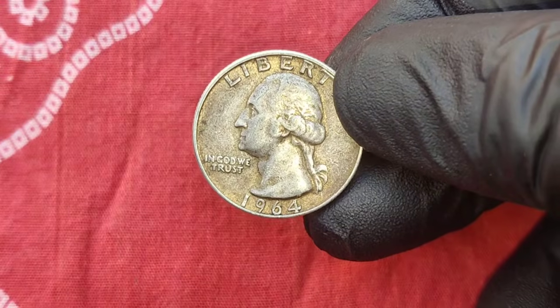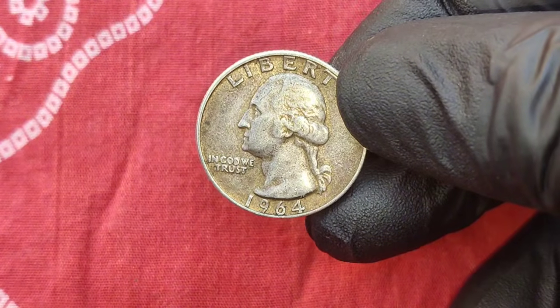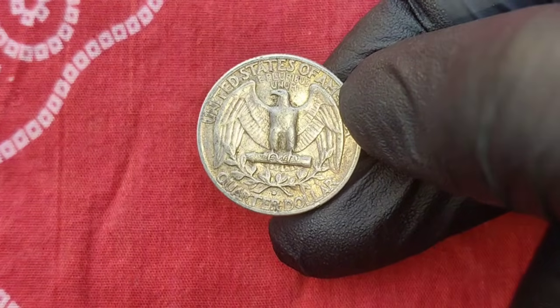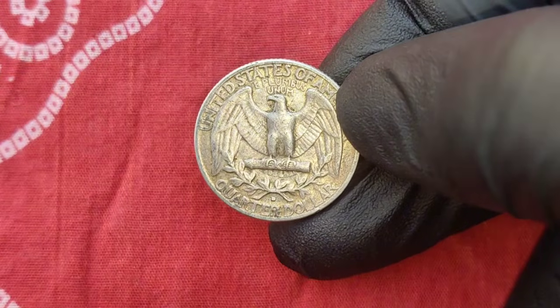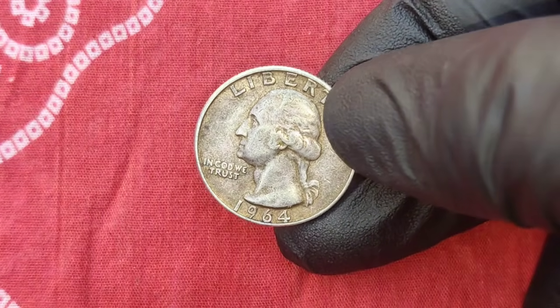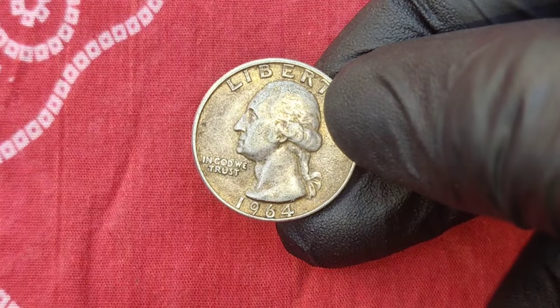A 1964 D Washington quarter, preserved in very fine condition, not a replica, not a proof, but the real silver-struck Denver Mint original, has achieved an astonishing market value in today's world of $196,000. That's right, $196,000. And this is not fiction, not exaggeration. That's the current verified value circulating among serious collectors and private auctions right now.